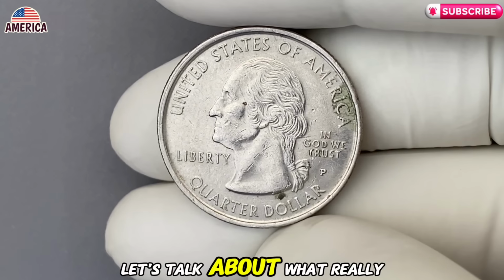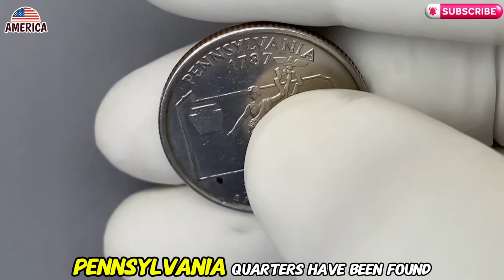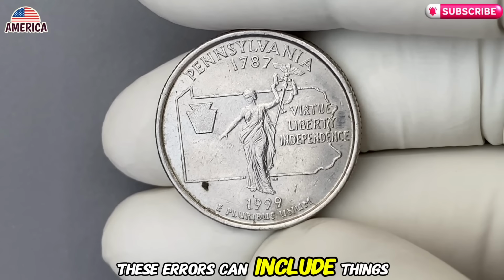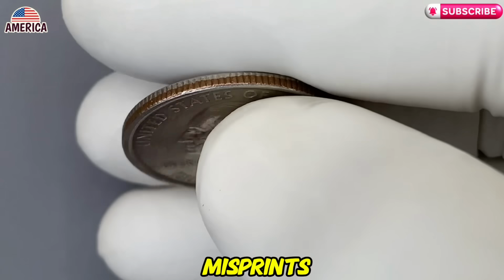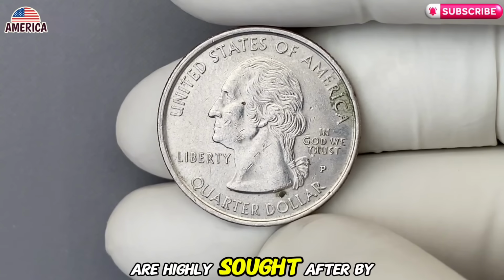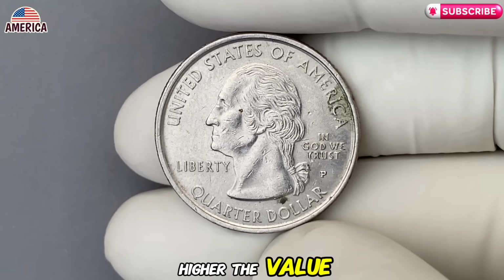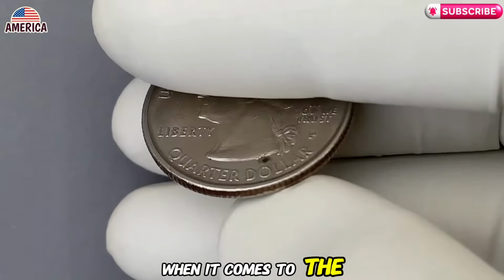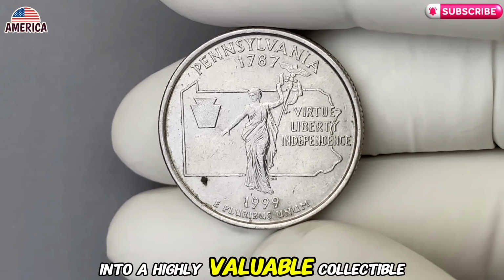Now, let's talk about what really makes this coin stand out. Some 1999 Pennsylvania quarters have been found with minting errors. These errors can include things like double strikes, off-center designs, or even misprints. And you know what? Coins with minting errors are highly sought after by collectors. The rarer the error, the higher the value. These small imperfections can make a massive difference when it comes to the value of the coin, turning a relatively common piece of currency into a highly valuable collectible.